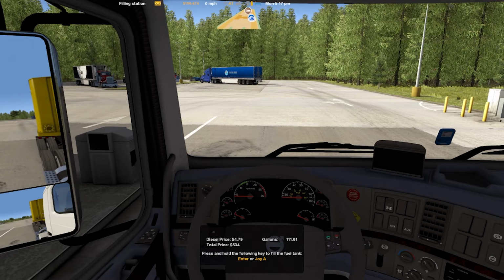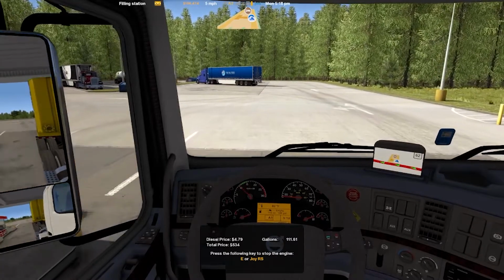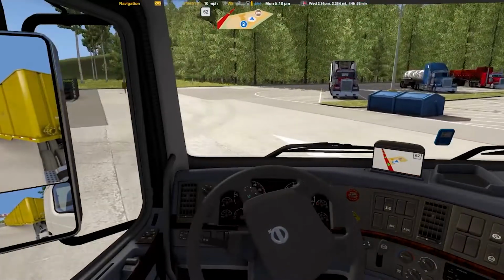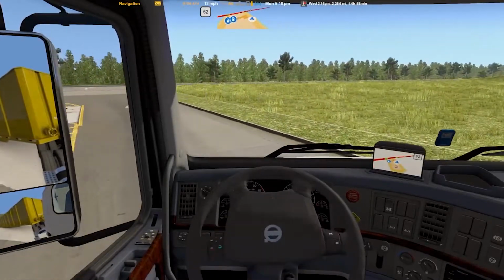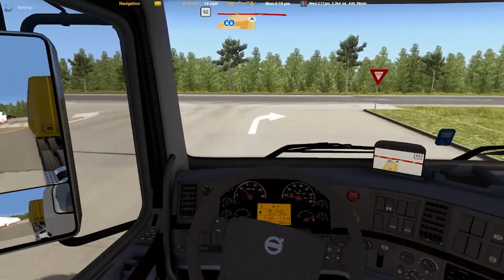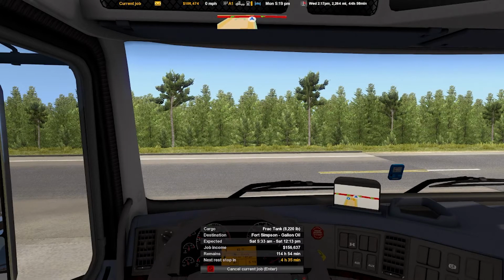So, 111 gallons, $534. All right, let's go. We've still got 4.5 hours before we need to rest.